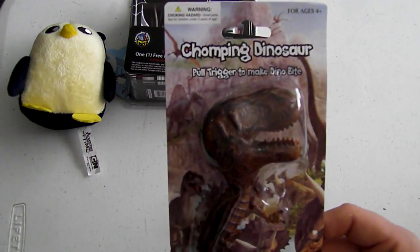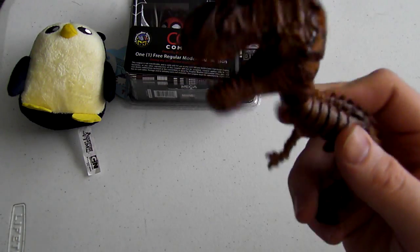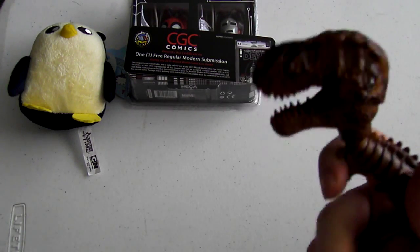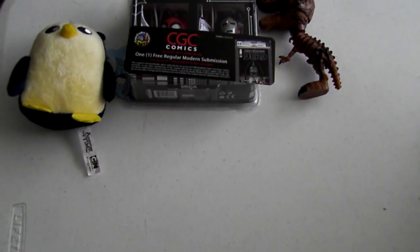I'm not exactly too sure, because this looks like something that you might just buy at a dollar store. So I hope that Comic-Con in a box isn't starting to go to thrift stores or something like that to get the stuff. I mean, this is kind of cool. You have to pull the little trigger, which is like his little hand, and then he bites. I mean, it's interesting and stuff like that, but like I said, you could probably buy this at a dollar store or something. So I'm not too interested in that too much.